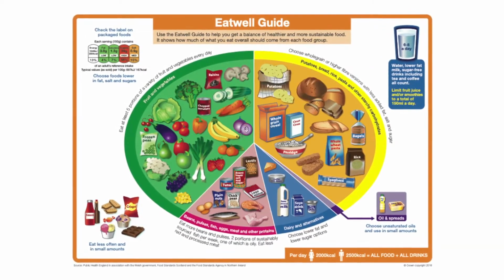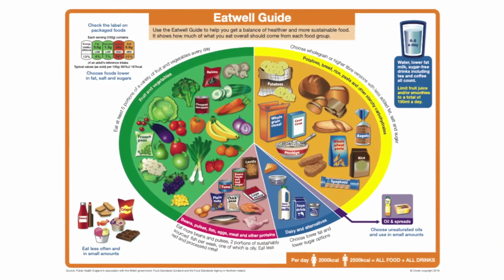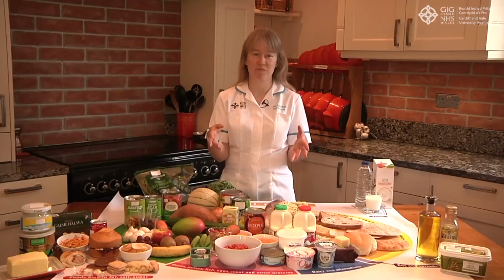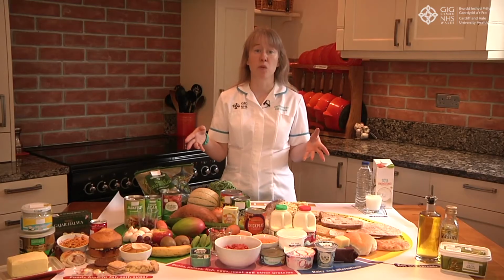I'm one of the public health dietitians from Cardiff and Vale University Health Board, and I'm going to talk to you about the Eatwell Guide. The Eatwell Guide is designed to show us how we can incorporate healthy eating principles into our own diets to ensure that we have a healthy balance. There are different food groups within the Eatwell Guide, and we're going to go through all of them.